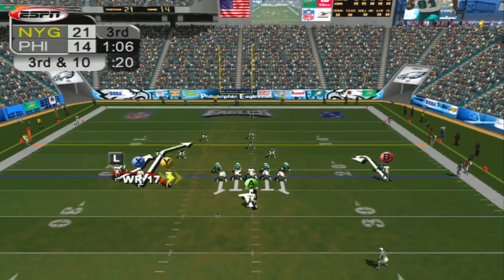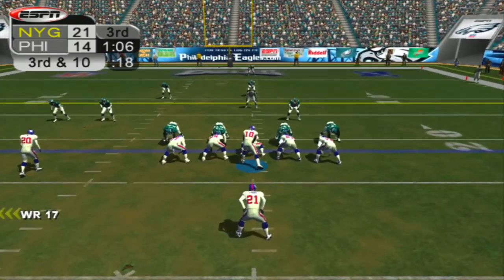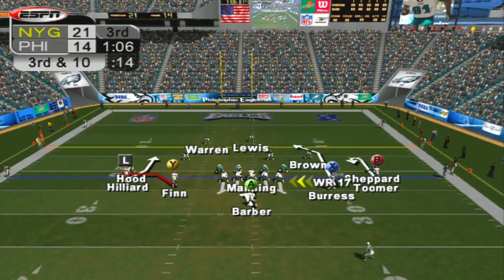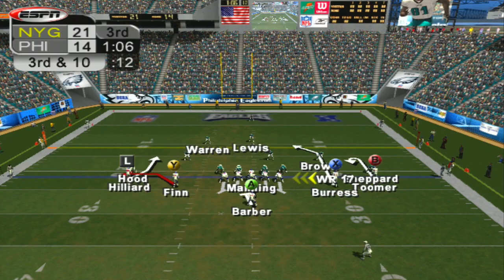Had the Eagles not committed that pass interference on the first third down on the drive, the game might be closer than it is. Instead, the Eagles have yet to have a possession of the ball in this half.